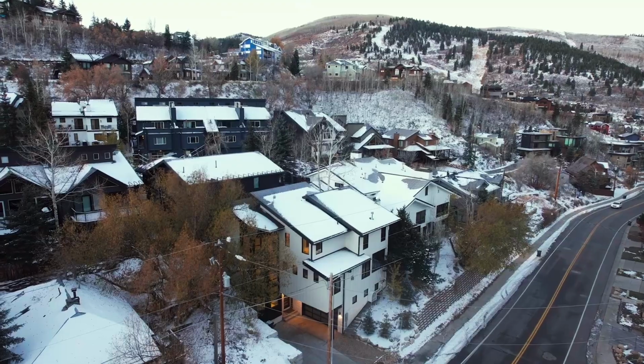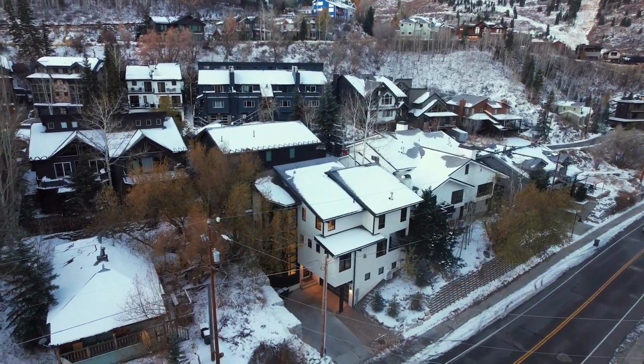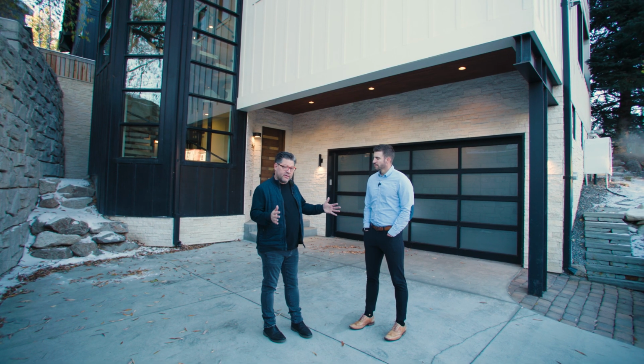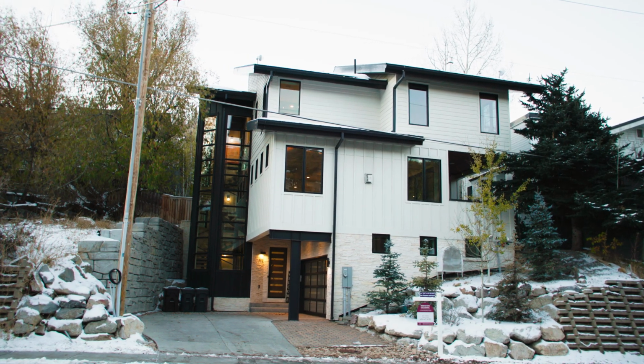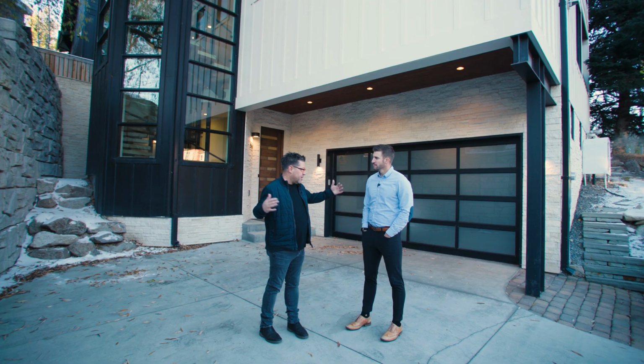Well, this is one of my favorite homes in Deer Valley. It's arguably one of the coolest properties that I've seen just because of the design of it. It's a 2-lot design, so this is one of the rare opportunities in Park City to actually have something where it's not just a single, very narrow building, where we can have something a little bit wider, bigger stance.